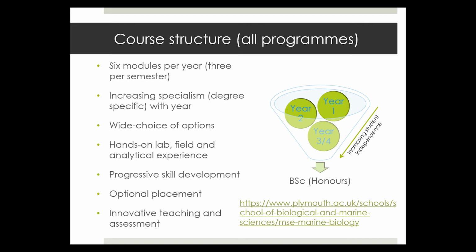On all of the programmes, we have lots of hands-on experience, including a lot of lab work and field work and analytical experience, really helping to develop your skill set. And that development of your skill set is progressive. So each year we build on the skills that we've taught you in the previous year to really bring you up to being a practicing marine biologist. For all of the programmes, there is the option of a placement between years 2 and 3, and I will tell you a bit more about that later in this talk.